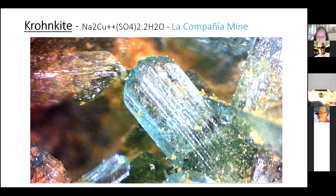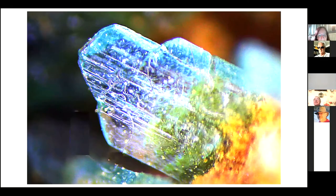Strange, in the ordinary light they look green, like a pale emerald colour, and then when you put them under the lights they go to this blue, chalcedonite blue. There's a nice group of parallel growing crystals.